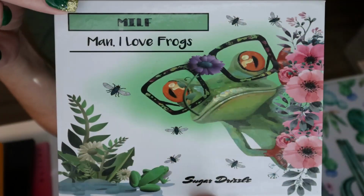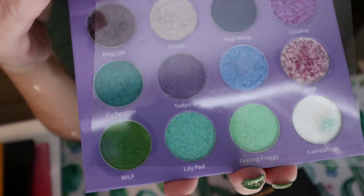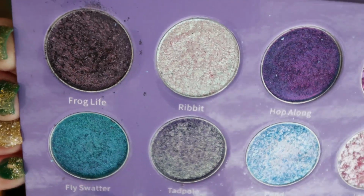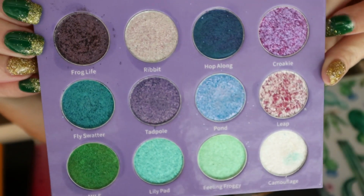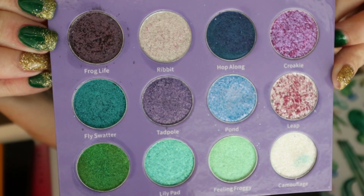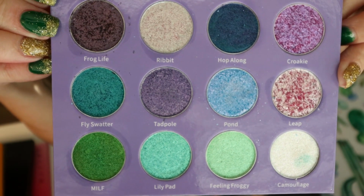My only Sugar Drizzle palette, they are 100% on my radar. This is the MILF palette, or the Man I Love Frogs. This is another beautiful all shimmer special shade palette. It is incredible, absolutely incredible. I can't wait to see what they come out with this next year because, like I said, this is a brand I need more of.